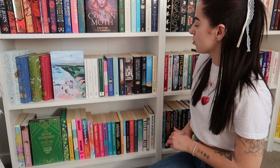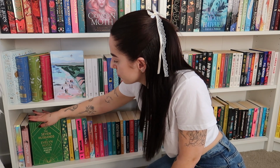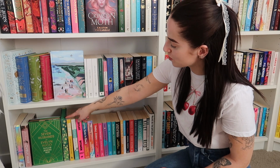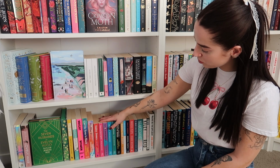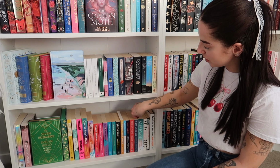Then here, these are all sort of literary fiction. I don't really know what other genre you'd put them under. They're kind of just general fiction. Same goes along here. These are some more general fiction books. I've got this hardcover of The Seven Husbands of Evelyn Hugo. This is a sprayed edge edition of Tom Lake. I have some more little general fiction books. I have all my Taylor Jenkins Reid books as well, and just some more general fiction, literary fiction. I honestly don't really know the difference.